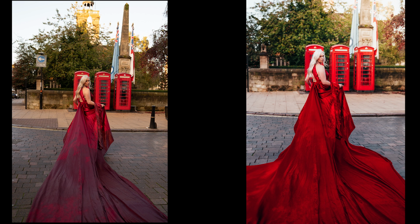The dress itself, I just pulled it out more. I copied bits across. Generative fill and generative AI, whatever you want to call it, didn't quite give me the results I wanted. I did use the colorizer just to pop that red out. If you don't know how to do that, I can link a tutorial that I watched in my comments below.